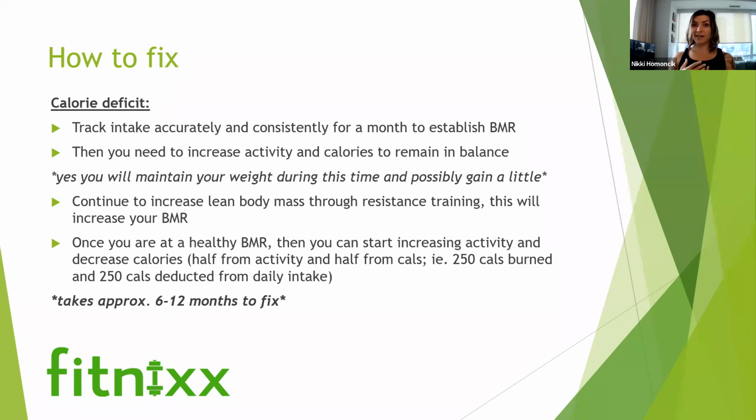And of course, as we get older, our metabolism slows down naturally because we're losing muscle mass. So it's really important to get this done as soon as you can, to make sure we can fix that. So continuing to increase your lean body mass. That's where the resistance training is going to come in, because that's going to boost your metabolic rate. Daniel's going to talk about that in a minute.